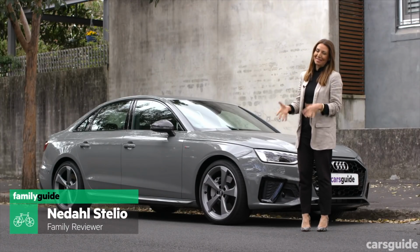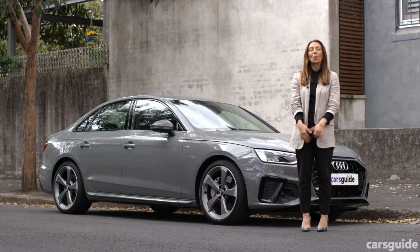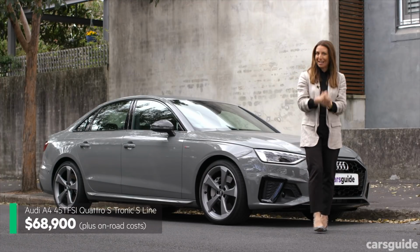Audi A4 and I'm test driving the 45 TFSI Quattro S-Line, which is the top of the range before you get to the sporty models and costs around $69,000 before on-road costs and extras. It competes with cars like the BMW 3 Series and the Mercedes C-Class. Here's how it did over a week for this week's family review.